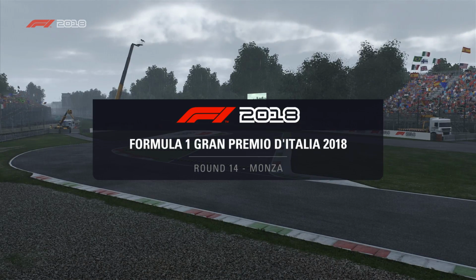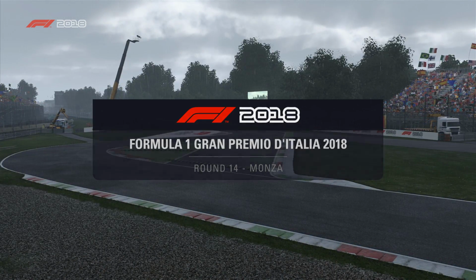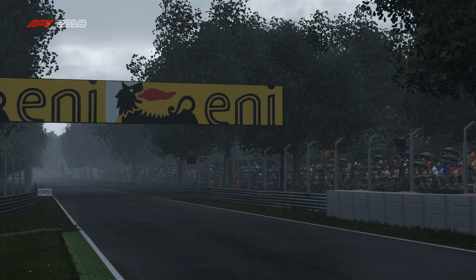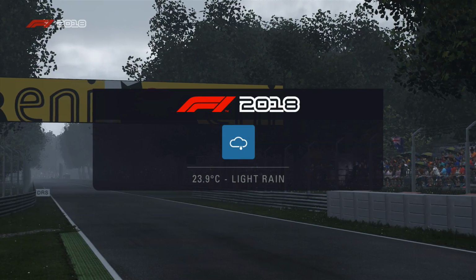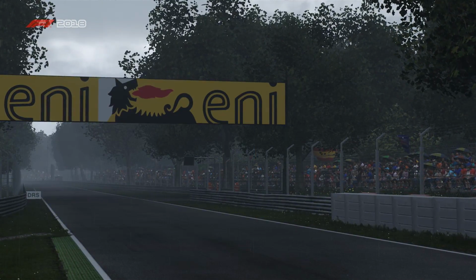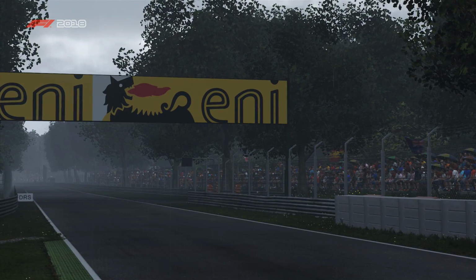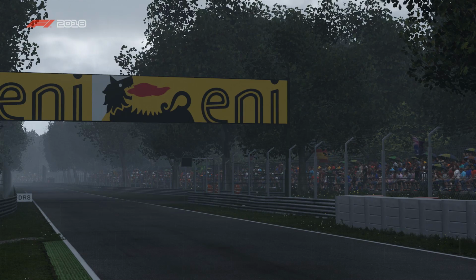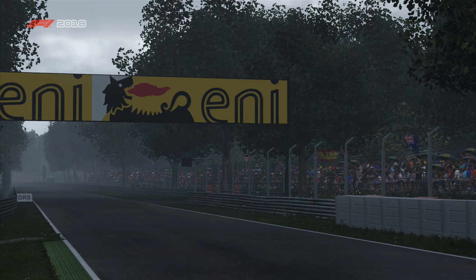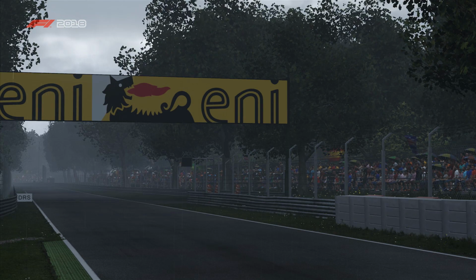It's race day here in Italy once again. Monza, home to so many records. The smallest winning margin, for example. Do you remember in 1971, Peter Gethin beat Ronnie Peterson to the line by 1/100th of a second. There were 40 overtakes for the lead alone in 1965, and Kimi Raikkonen clocked a record top speed of 230 miles per hour here, just over a decade ago. So there's a lot to live up to then for all of our drivers today.